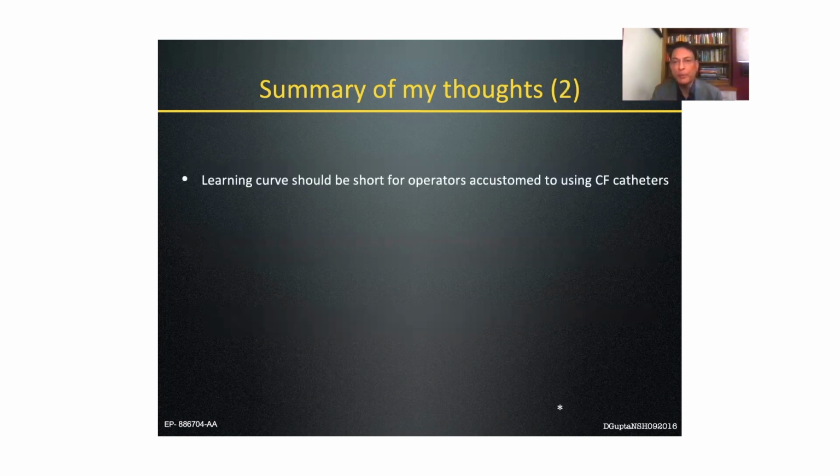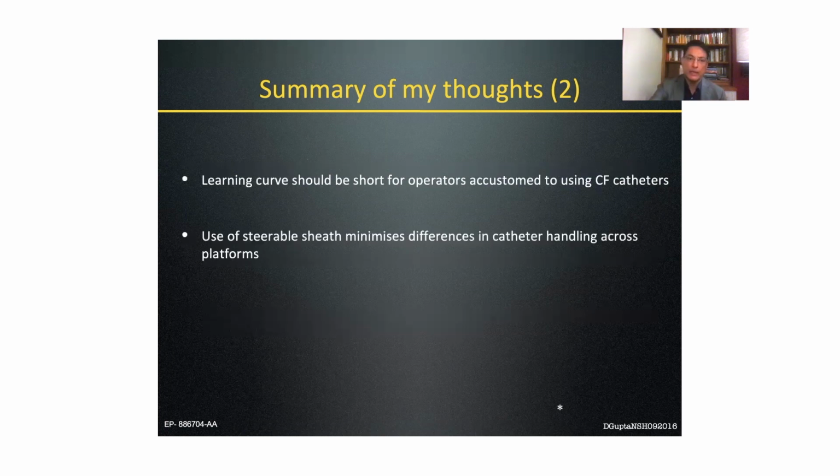Also, I think for people who are used to using contact force sensing catheters, the learning curve should be very short. And once you use a stable sheath, as we do in our lab, any differences in catheter handling across platforms, say between SmartTouch and the OI catheter, are minimized anyway, because essentially what you're doing is handling the sheath. The catheter is just merely a conduit for you to deliver RF energy to the tissue.